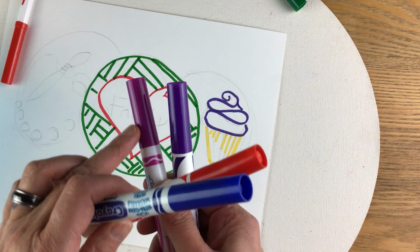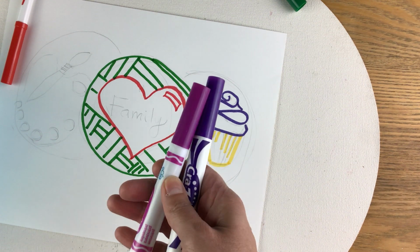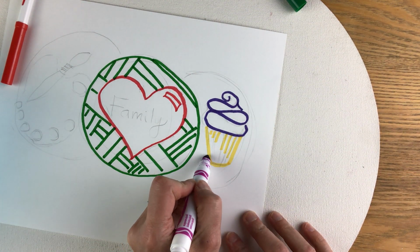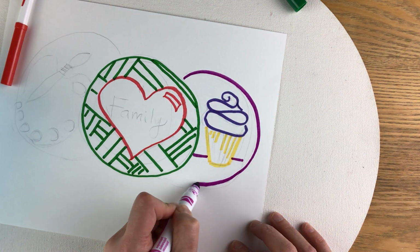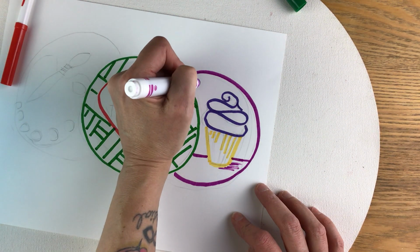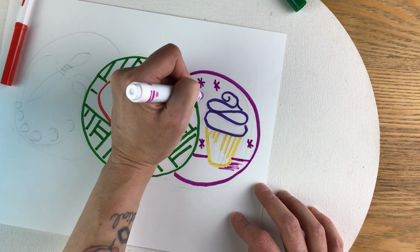So this would be considered a warm purple, and that would be considered a cool purple, because remember we talked about in the color wheel video that you can have warm colors and cool colors. So here I've used the cool purple. Maybe I'll use the warm purple on the bottom here to give myself a table and a big circle to contain my subject here, and a little shadow. Cute. Oh, and maybe I'll add some stars in the background just to give it a little more design.